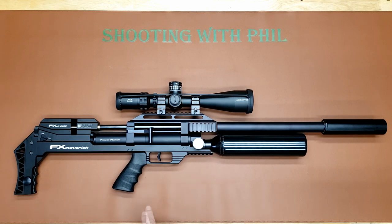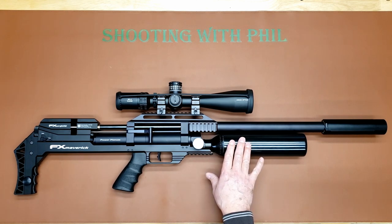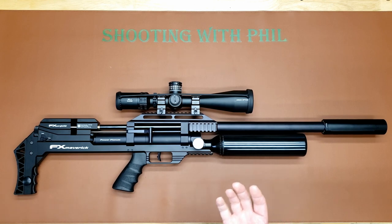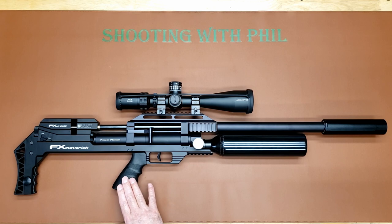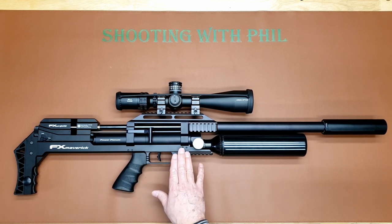Online support. There is a bunch of online YouTube videos that talk about how to tune this rifle, how to upgrade it with additional accessories, how to take it apart. And those videos are done by a whole number of different creators. So I really felt like this rifle had a lot of online support if I ever needed to work on it or if I ever needed help adjusting it.